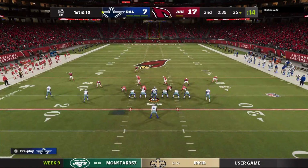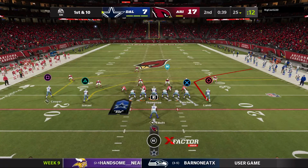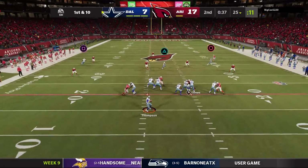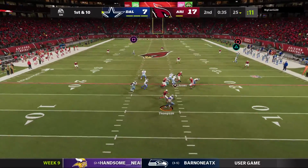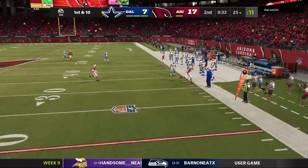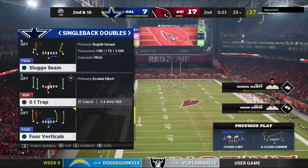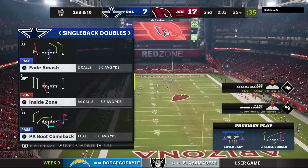About set for this next drive by the Cowboys offense. And with them down 2 scores, you wonder if they might try and put something together, even if it's just to get into field goal range. And he just gets rid of it. Throws it away. The wise move there. Looked like nobody open. Now 2nd down.